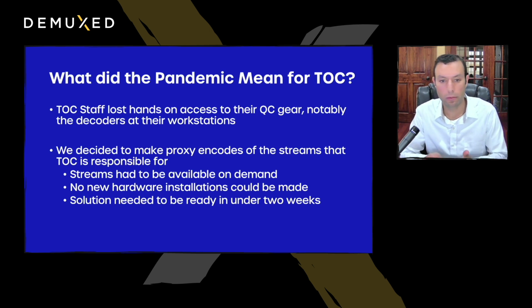Some of the requirements for Remote TOC included the fact that streams had to be available on demand. So there is a huge number of streams that they're responsible for, and we can't make proxy encodes for every one of them all the time. So we needed to be able to spin up and tear down streams quickly. We didn't want any new on-site work to result from this.